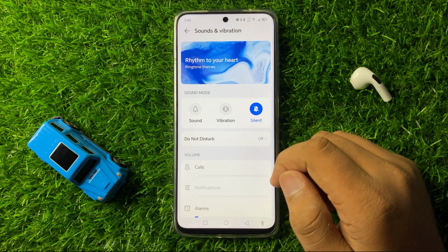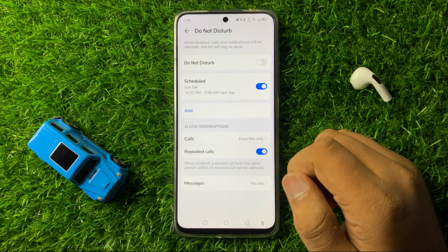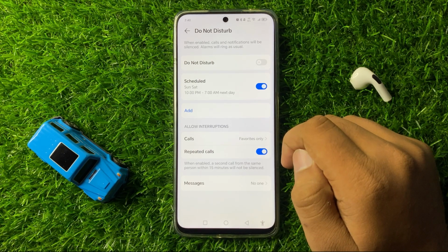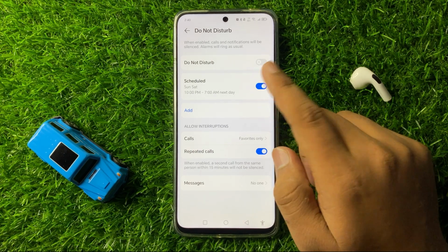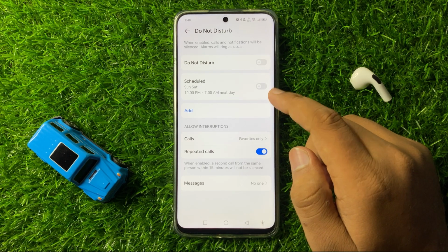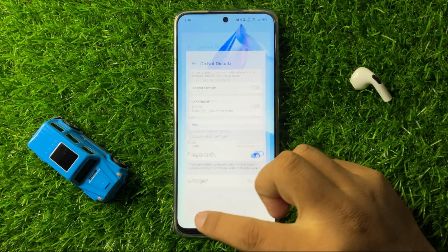Now in sounds and vibration, tap on do not disturb, and here you will see a scheduled button. So tap on this button to turn it off, and after turning off this button, the do not disturb keeps turning on issue will be fixed.